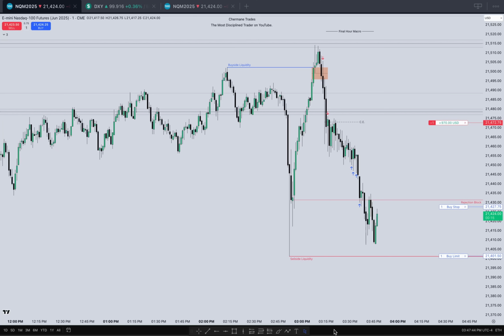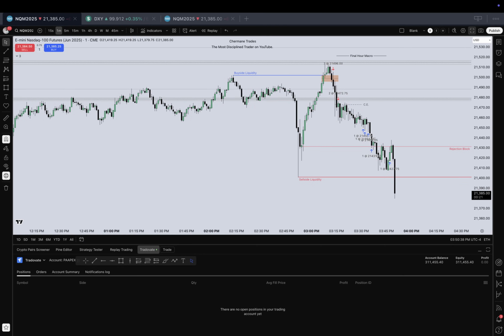Working that up close candle, and there we go. So last contract stopped in profit. My largest trading day made around $7,500. There you can see it was a live funded account. So this was a lot of fun. Hopefully you found this one insightful.